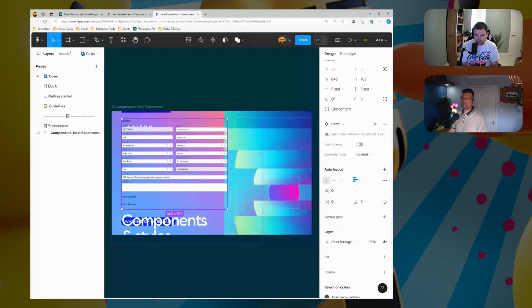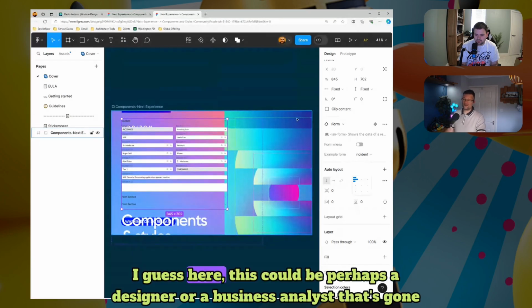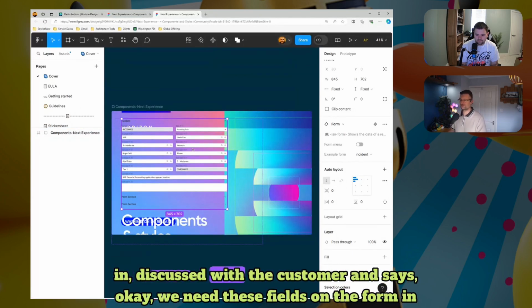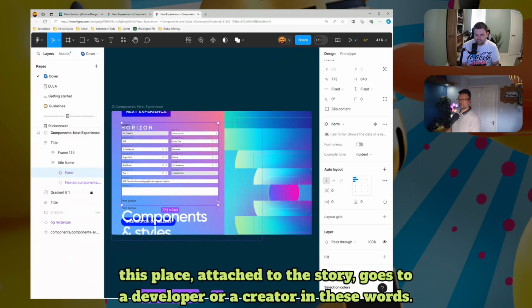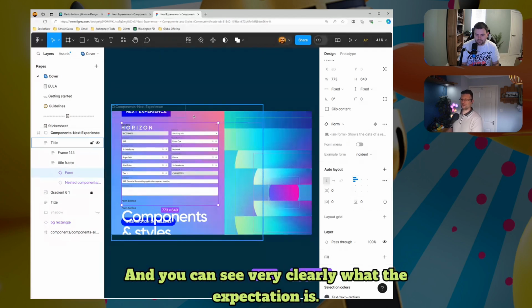So I guess here, this could be perhaps a designer or a business analyst that's gone in, discussed with the customer and says, okay, we need these fields on the form in this place. Attached to the story, goes to a developer or a creator in these words. And you can see very clearly what the expectation is.